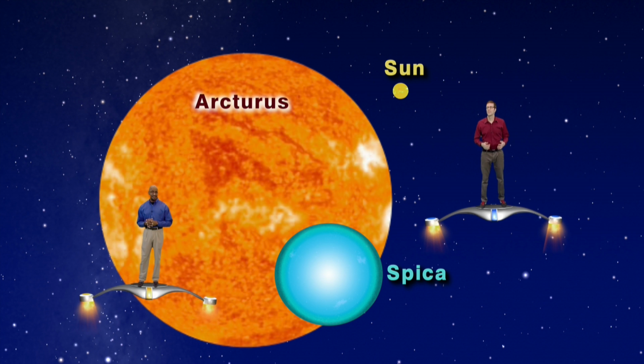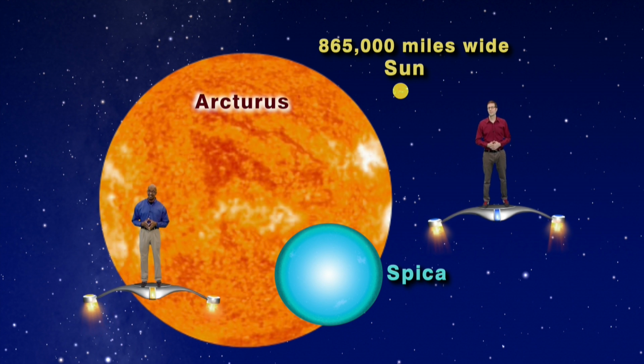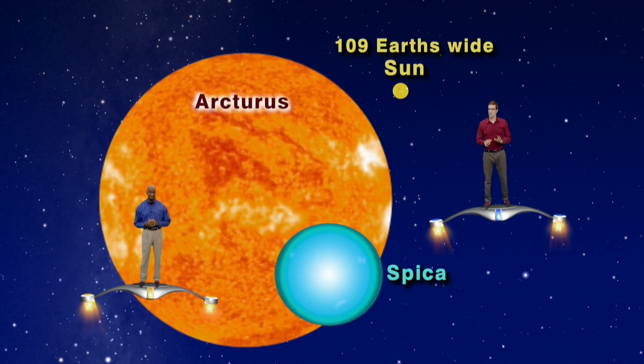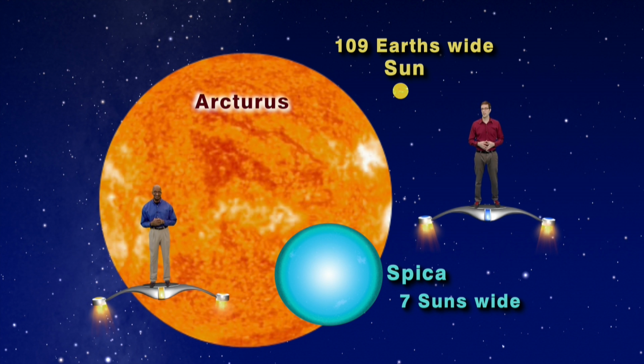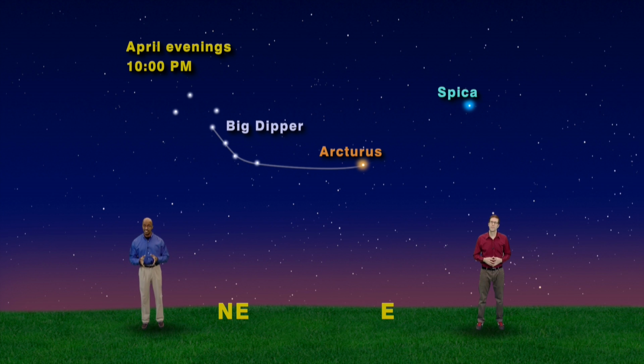Now, let's size up these three stars. The Sun is about 865,000 miles in diameter. That's large enough for 109 Earths to stretch end to end across its width. But that's nothing compared to Spica, which is over 7 times wider than our Sun, and Arcturus, which is over 25 times wider. This arc to Arcturus and spike to Spica trick works every spring.